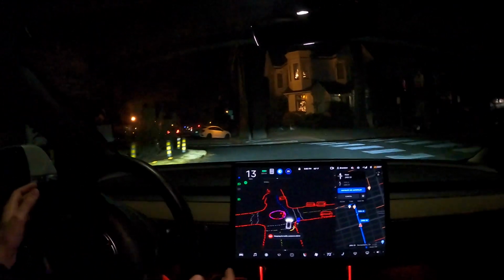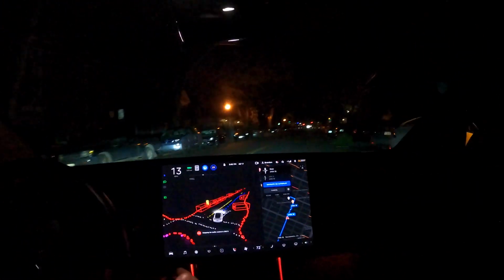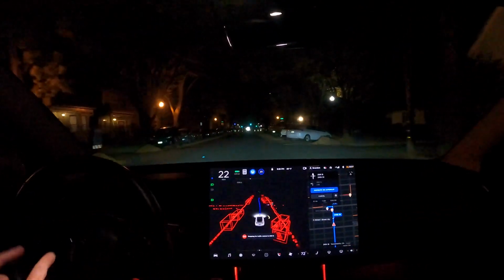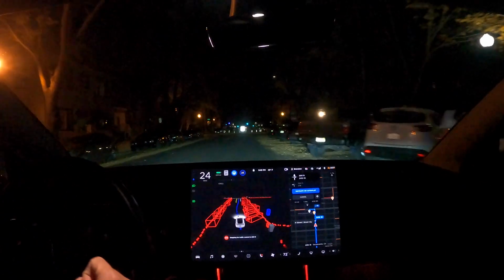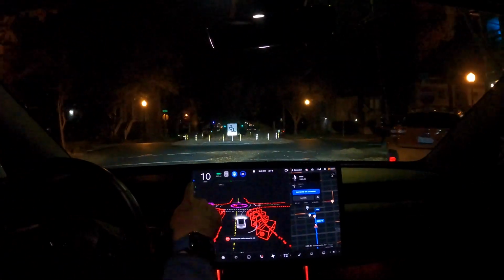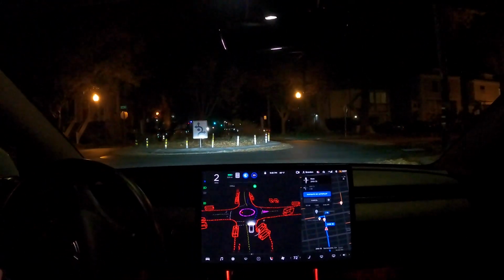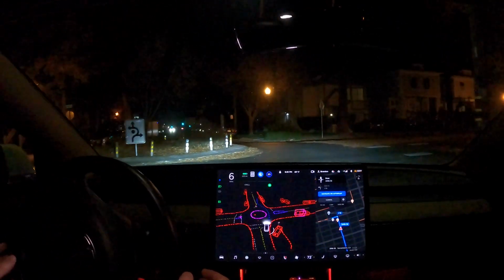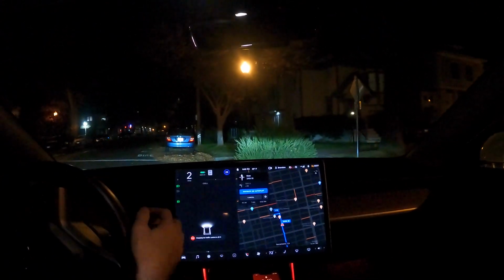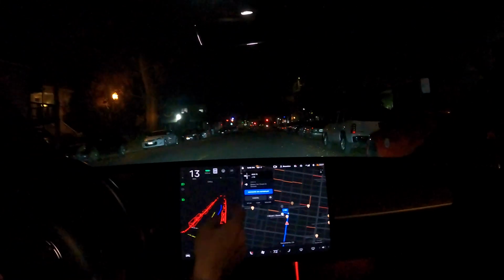Oh my gosh. So that, no. I mean, this is not natural. It is driving a lot more aggressively. Check that out. It's definitely doing these maneuvers a lot more intensely. Look, left-hand signal, right-hand signal. So what I was going to say is, oh man. It struggled. That was my first intervention.